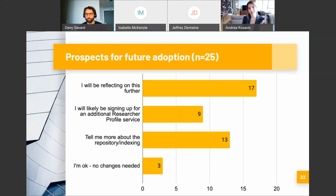So you can see, and as Dany was speaking to the intentions of our curriculum, we really wanted researchers to have the information so that they can reflect and make their own decisions. And so we see that is the largest response that we received. But there was a little bit more interest in repositories and indexing, and our conversation did prompt some to consider signing up for researcher profile services.